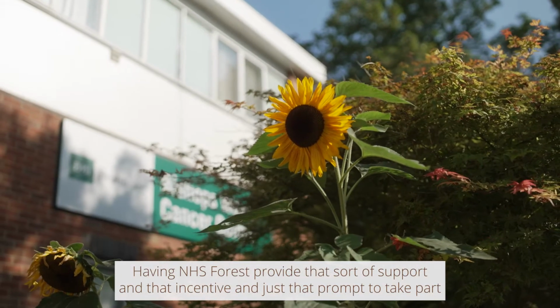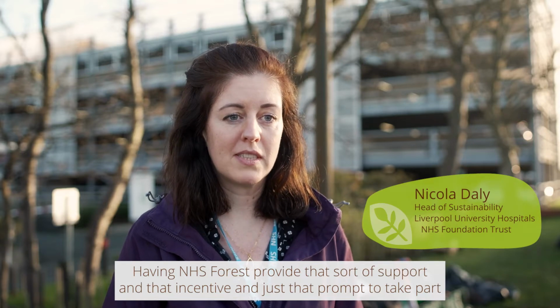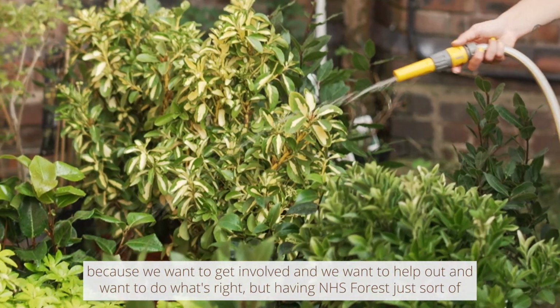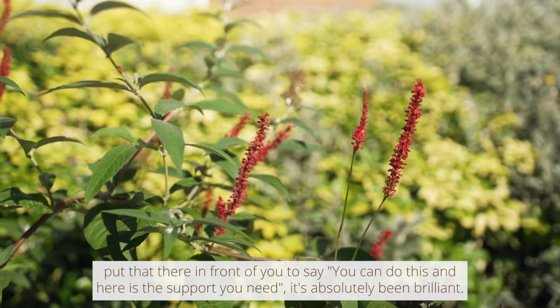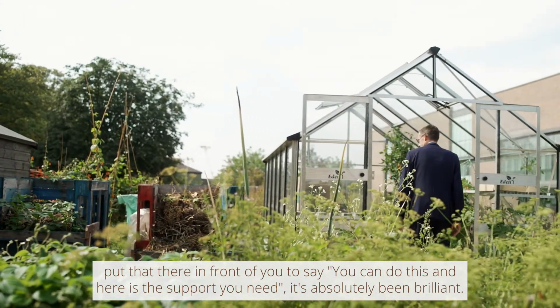Having NHS Forest provide that sort of support and that incentive and just that prompt to take part is really, really important, because we want to get involved and we want to help out, we want to do what's right, but having NHS Forest just put that there in front of you to say you can do this and here's the support you need has absolutely been brilliant.